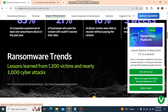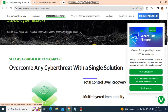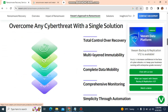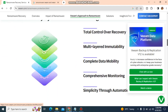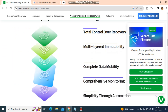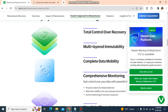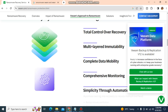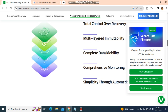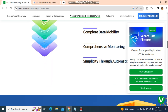What is trusted immutability? Veeam has always been a software-first company. This means you are in control of the storage configurations and not limited to the configuration we choose. It also means total control of recovery, multi-layer immutability, complete data mobility, and comprehensive monitoring and simplicity through automation. This flexibility lowers operational cost and increases security since you are using your existing storage platforms.